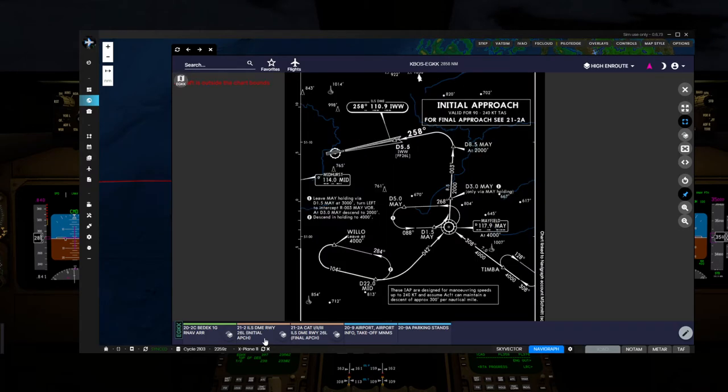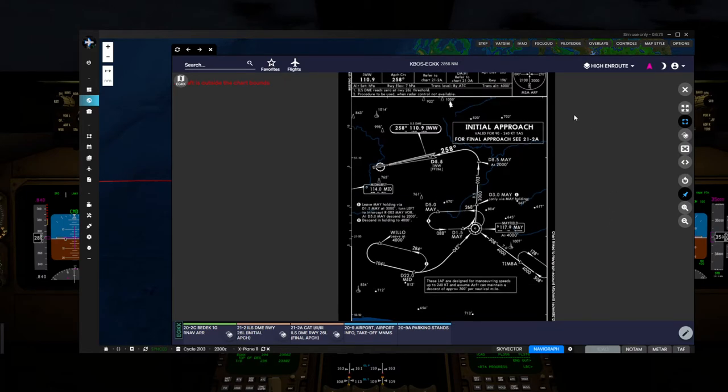Now, most of the airports in the UK have two step-down ILSs. They've got the initial approach to the localizer from fixes, then they have the actual ILS. So this is the initial. Let me go up to the top here.